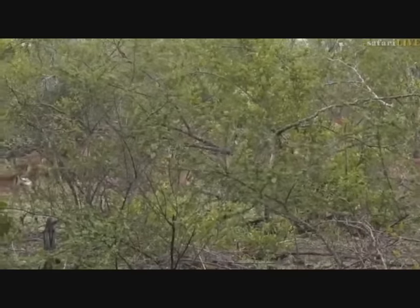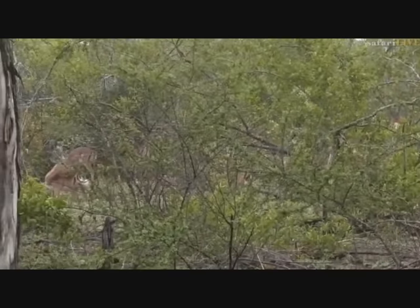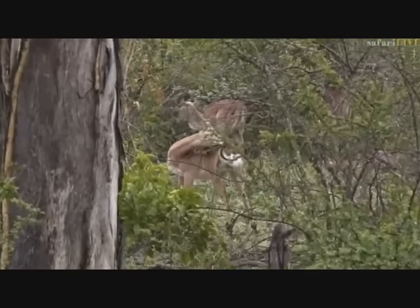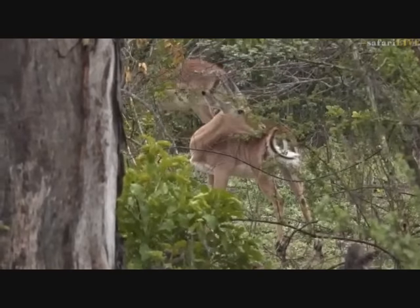It's beautiful out here this morning. It's actually not miserable at all. Bit of a drizzle, but it's not too cold. And at least we're seeing a lot of different things today.